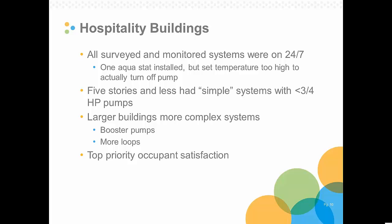None of the active building operators at that site had any idea that there was a control system set up on that loop, and they had all just assumed that it ran 24/7 no matter what, which it was in practice, but in theory they could have been doing some control. Big thing to point out here is that the system complexity scaled with size. So smaller hotels, less than 5 stories, had pretty straightforward recirculation loops, and smaller pumps with about 3/4 horsepower or less. Larger systems were more complex.